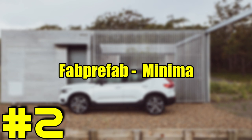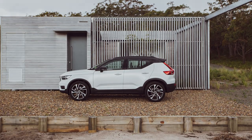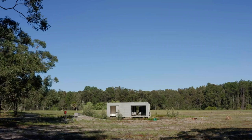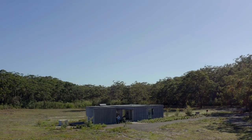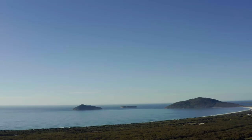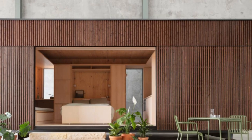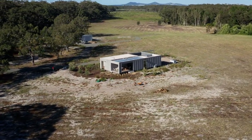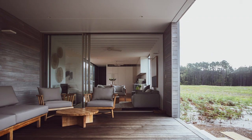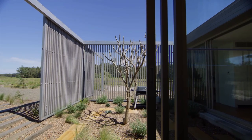2. Fabprefab, Minima. Our one-of-a-kind, factory-built homes were created in partnership with prominent architects. Each is handcrafted at our bespoke manufacturing facility in Somersby, on the NSW Central Coast, utilizing environmentally friendly materials and the utmost care, efficiency, and quality control techniques. Fabprefab offers a whole prefabricated construction solution and process that is pleasurable and smooth from start to finish, whether you're looking for a weekender, studio, guest house, or a new home in a rural, regional, or urban location.